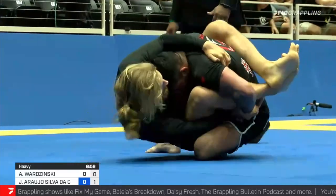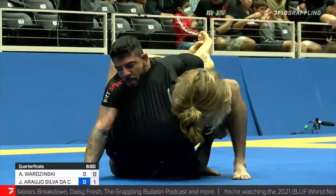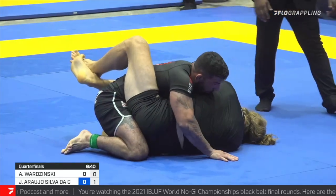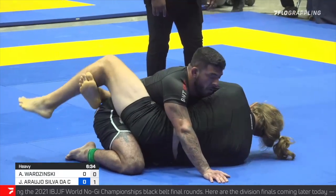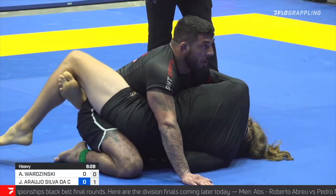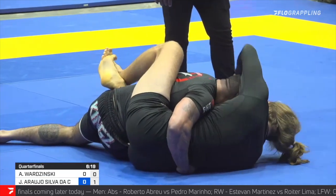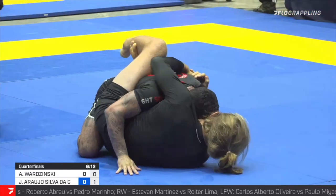Traps the arm now with this unique grip that he has. Looking for basically a Khmer trap here at this point. Joao being very patient here as Adam looks to remove Joao's arm from his hip line there. Costa's doing a better job here of keeping his elbows tighter and his body lock a little lower. He wants to keep those elbows as tight as possible.